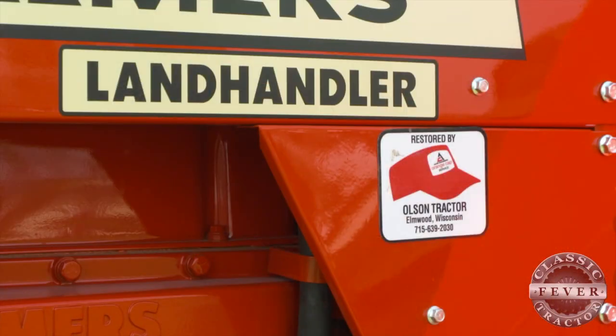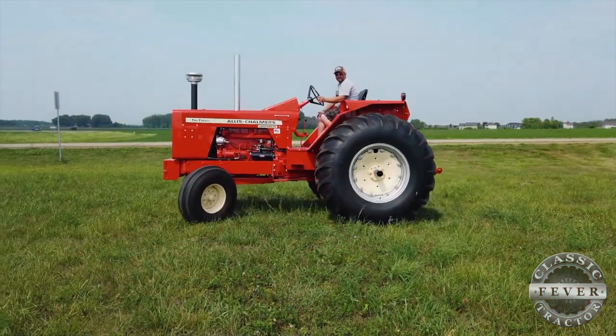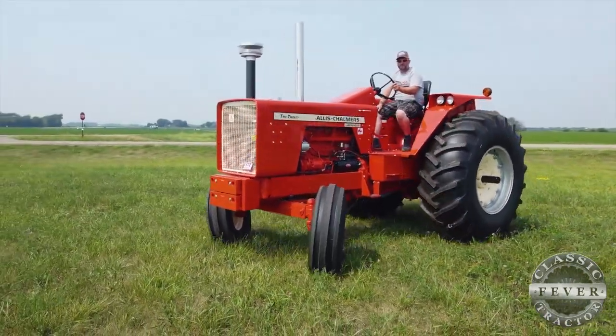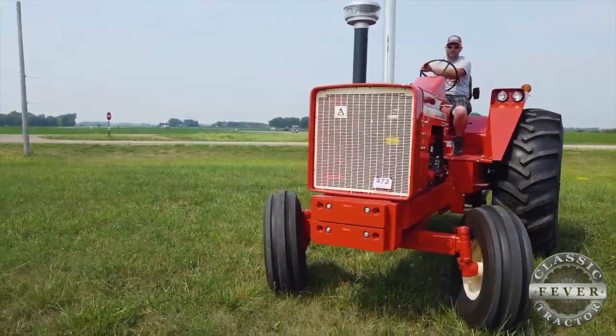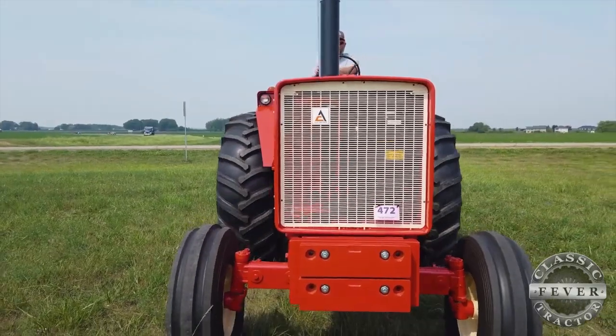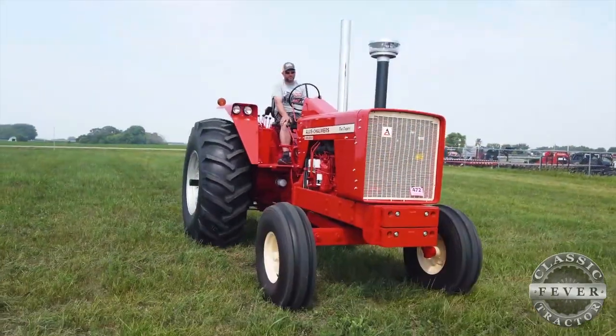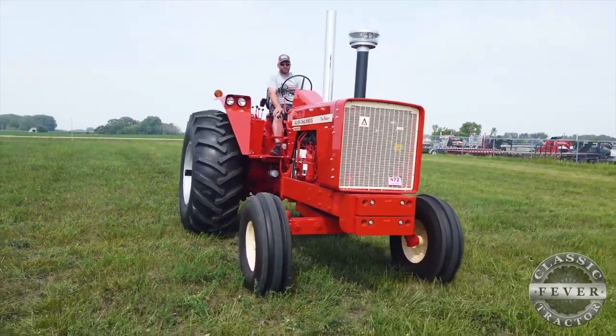And how much work did it take you to get this one looking like it does now? A lot of hours. I probably have easily 250 hours of labor into this tractor, and I don't want to know how much money I have in it. Too much. Yeah, it doesn't pay to count, does it? No, it does not. Sometimes you just don't want to know.